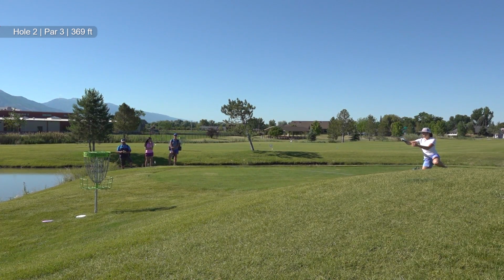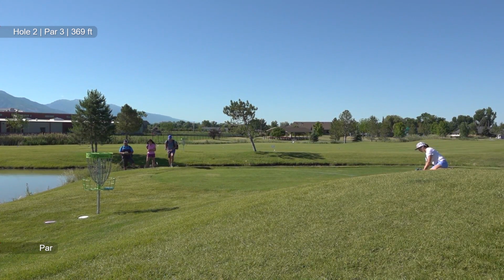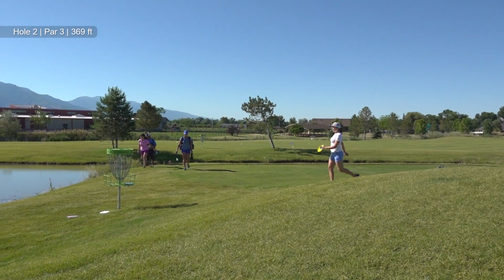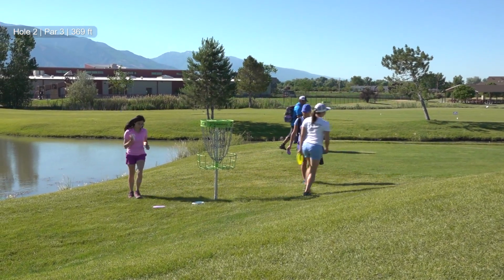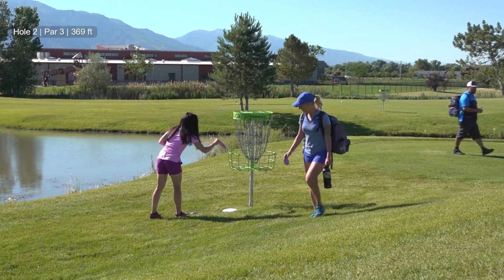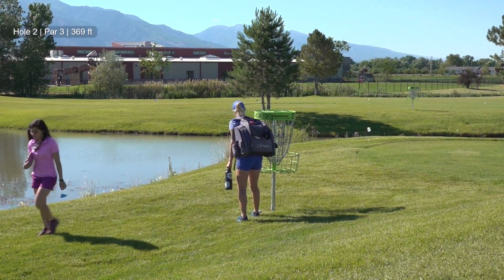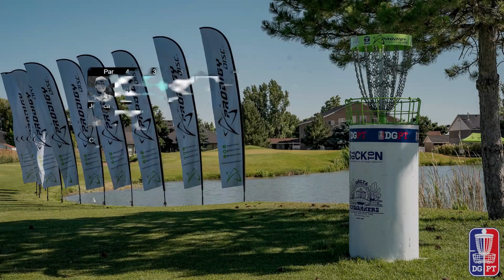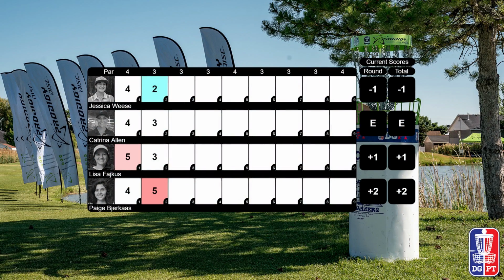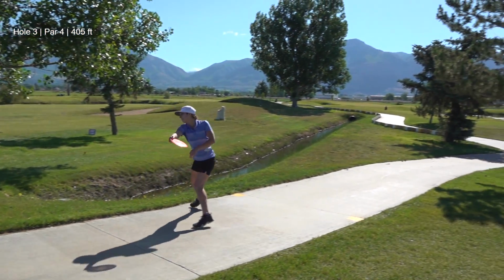Yeah, it's hard to putt uphill effectively with your feet at that angle. That was a pretty severe incline. And you have to worry about the wind on top of that. That's going to be a challenging putt either way. But Lisa makes another good putt there for her par. Paige with the unfortunate double bogey after going out of bounds, and Catrina just drops in her par. So like Kim said, Jessica Weese with the only birdie on that hole out of the field.